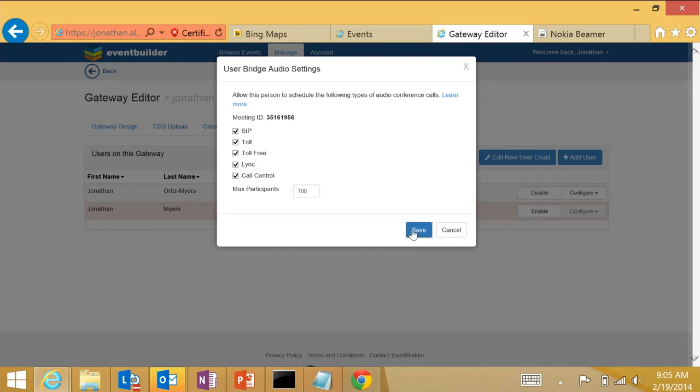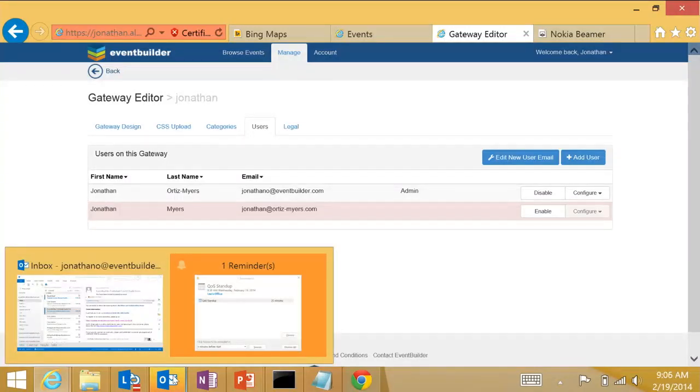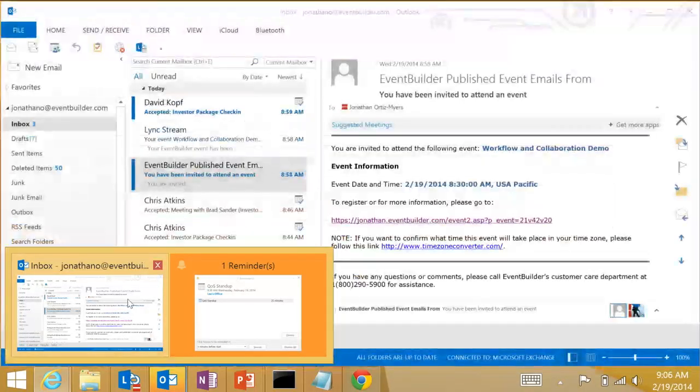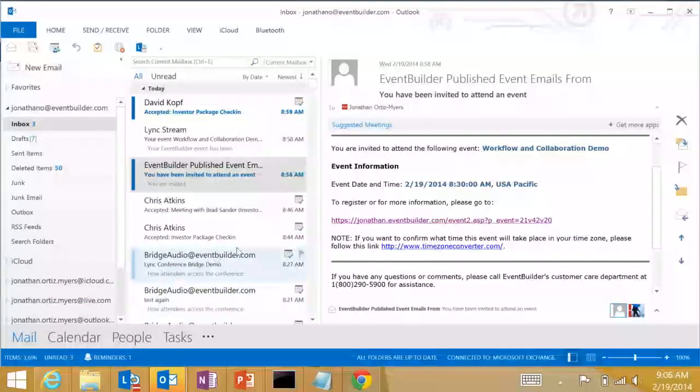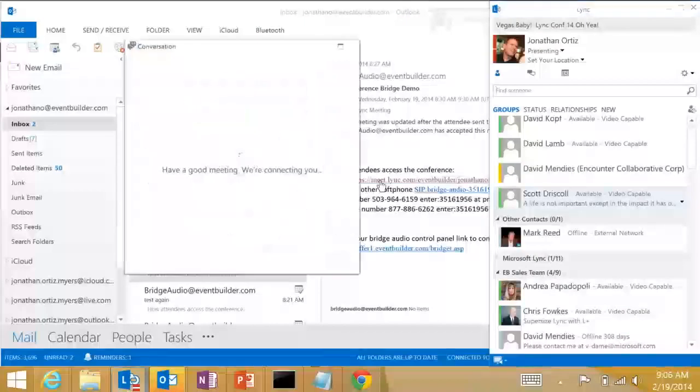So let's see how this works. Same deal. Create an email. And I get sent back this email that looks like this. So it's got the Lync credentials, kind of the metadata that's in there. You get Skype or soft phone information, toll number, toll-free number. And let's all cross our fingers and hope this works.